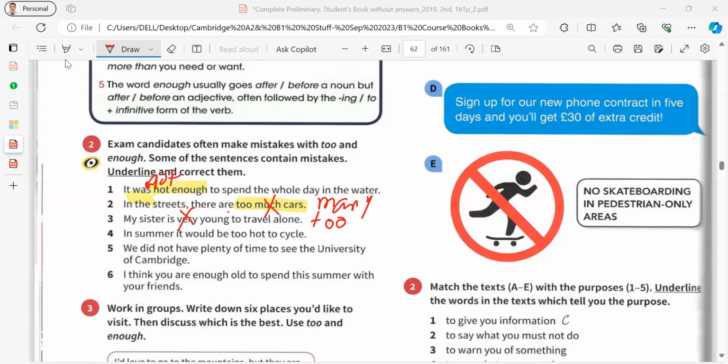In summer, it would be too hot to cycle. Okay. It would be too. No, it's not correct. So in summer, it would be hot enough. Exactly, hot enough. Hot enough. Type next, يا نواف.